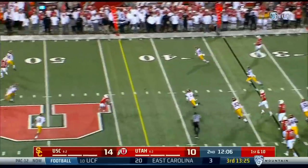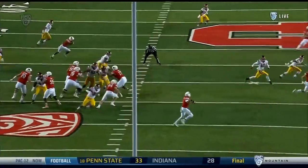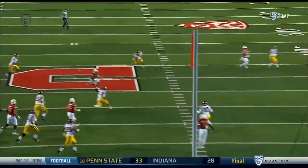This is an easy throw. This is a nice little over route. He's able to use his legs and get outside the pocket, which is very Tyler Huntley friendly. And so if you're the Utah offense, this is perfect. You're chipping right along. You did run, then you did play action. You're keeping SC's defense guessing. All the while, you have a nice identity of a run-first mentality out of this formation.